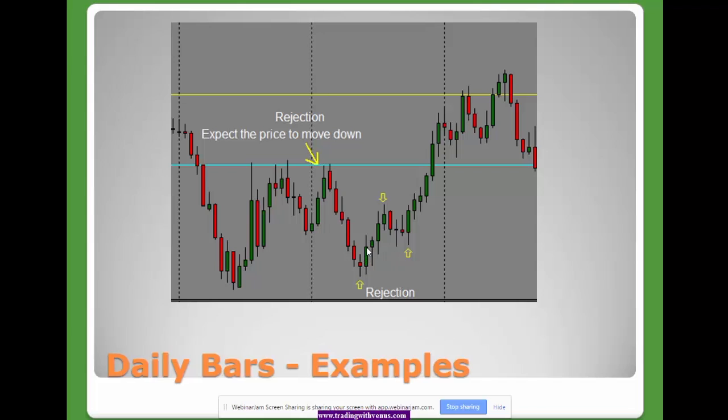After this, we have to wait for this candle to close. Once this candle closes, this is a very strong bullish candle, then we'll start looking for bullish trades. In this case, we look for a pullback, and then as you can see, price goes up, another pullback, and then price goes up, another pullback, and price goes up.